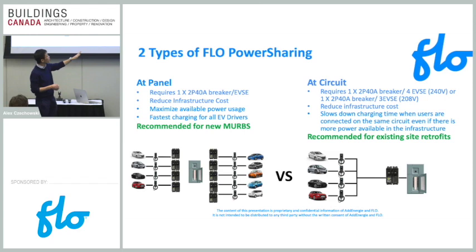Now, if your infrastructure is a little bit more constrained, which means that your panel is already taken up by a lot of the other items on the system, what you can do at a lower level, at the circuit level, is power sharing with one breaker. With one 40-amp breaker, you can share up to 3 to 4 charging stations. This compares to only one charging station if you're using just a dedicated breaker. So 1 versus 3, basically.